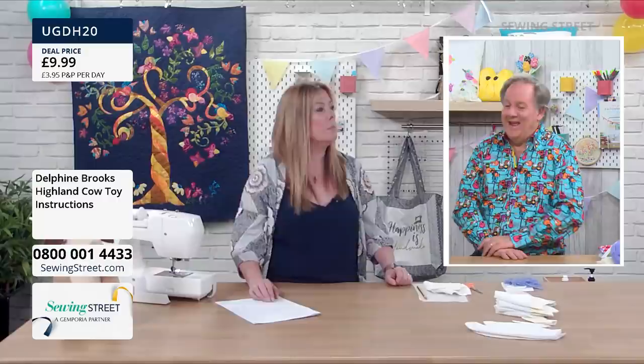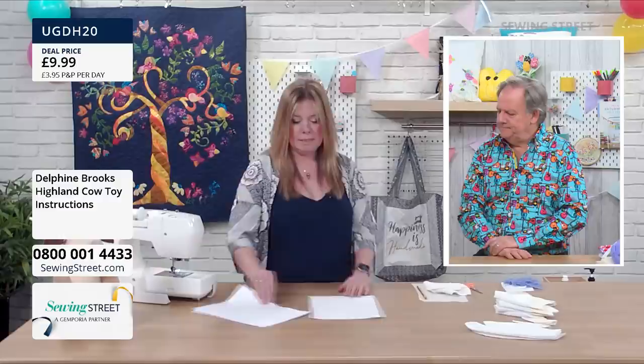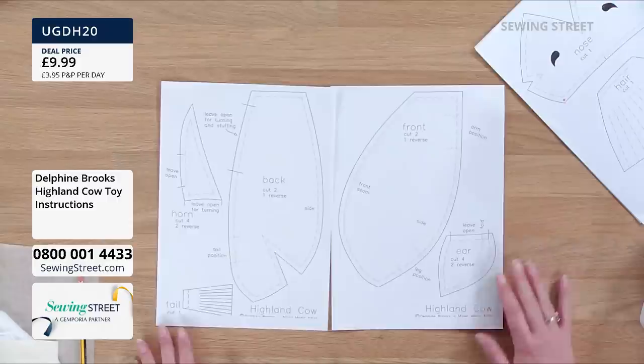There's lots to show, isn't there, on this? Yes, there is lots to show. So first of all, pattern pieces. Let's have a quick look at this. A lot of it is quite self-explanatory, but I just want to point out a few things. I have left out the leave open markings.